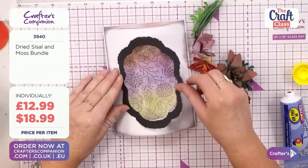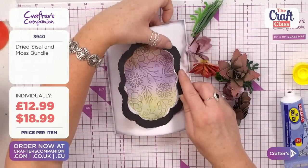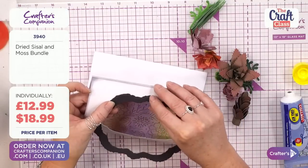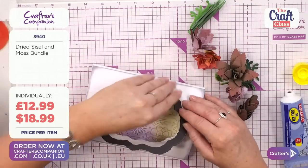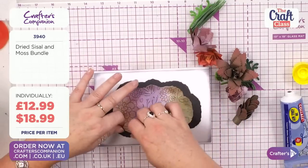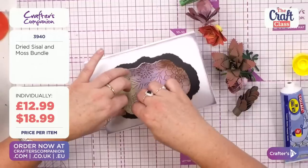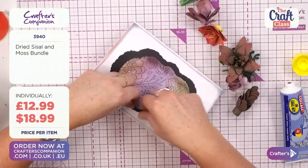And because we're using the same dies, they just fit perfectly well. So I'm just making sure that as I put that on, our tacky glue will stick down. It would have been easier to do this when you've got it lying flat, but I forgot to do it then, so we will just do it while it's on, which is fine. And I'm just going to keep going round till I know that that's all stuck down beautifully.